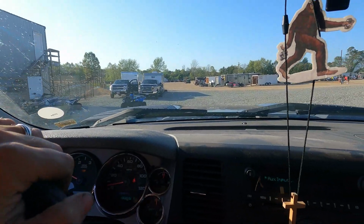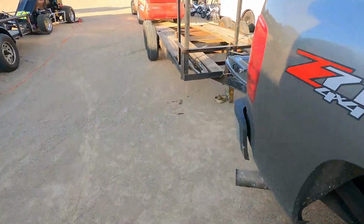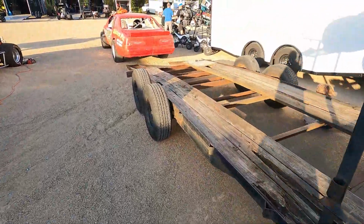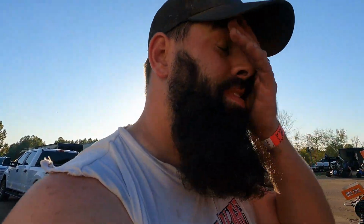Find us a spot where we can roll back into the pit stall. Alright, we're all set up. Ready to put you guys in the car. Don't know what we're going to expect tonight. Never drove this car. Don't know how it's going to drive. We're just going to wheel it.